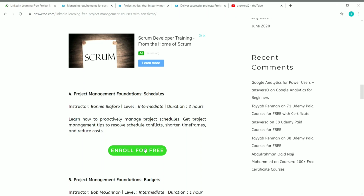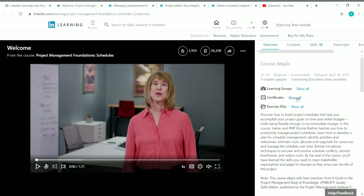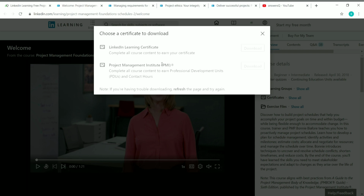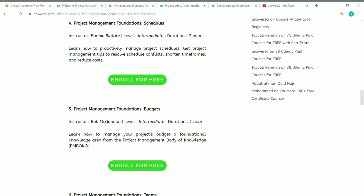To enroll in this course, just click on enroll for free here, and let's see what certificates we can get now. Click on show all. For this course, you can get 2 certificates. One is from the Project Management Institute, and the other one is the normal LinkedIn Learning certificate. So this is the fourth one, Project Management Foundations: Schedules, and the fifth one is Project Management Foundations: Budgets.